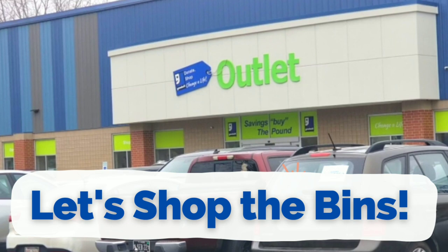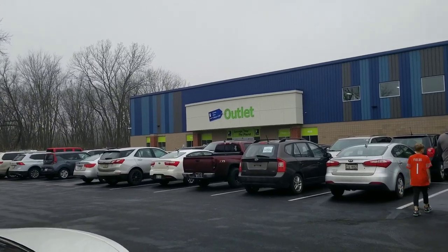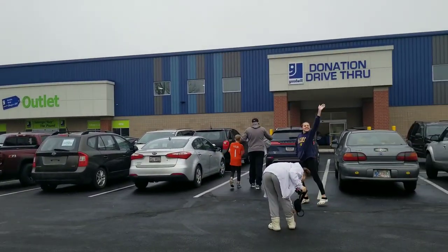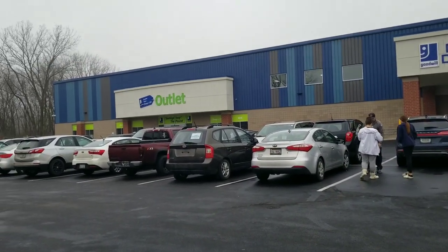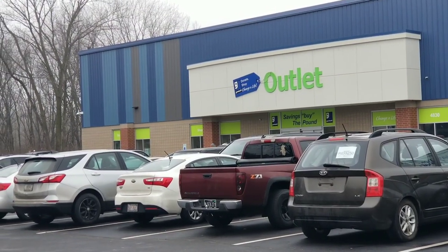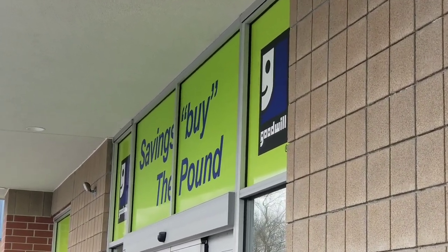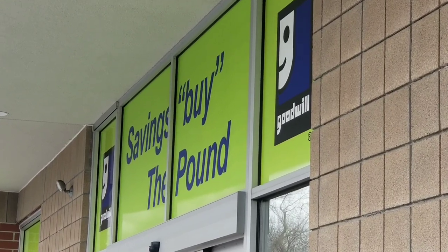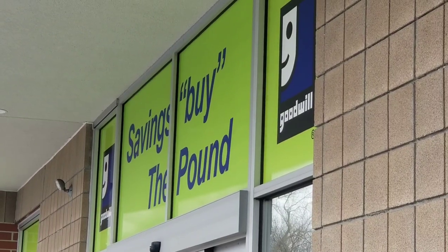So without further ado, today I want to take you guys on a little bin excursion. Over break, the family and I went to the Goodwill bins in Gary, Indiana. You can see them there getting ready to march in and look for adventures and treasures. If you guys aren't familiar with the Goodwill bins, this is a large outlet. You pay for items by the pound. You pay $1.49 per pound. Furniture is priced separately, usually just a few bucks. But this is a great way to find some bargains. It is quite the adventure. I'm excited to take you guys in and kind of show you what this looks like.